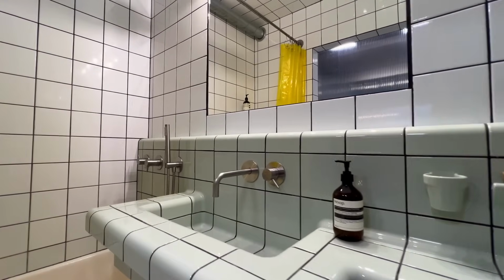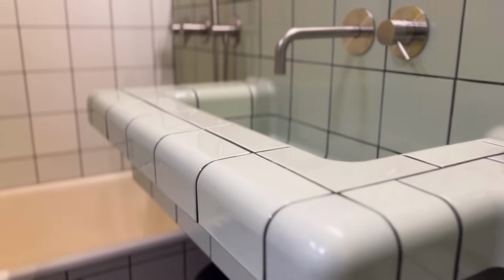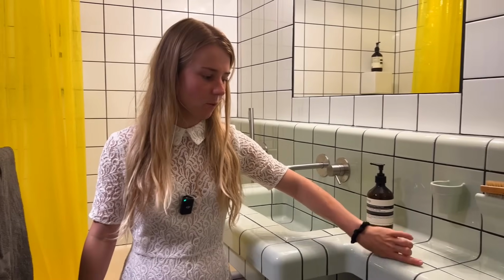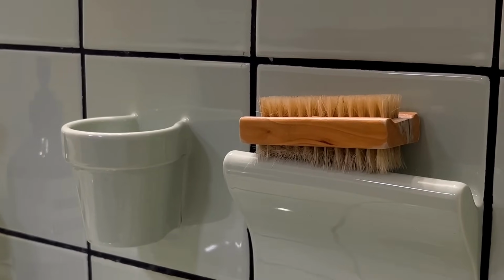So the brand that was used for these beautiful tiles is called Tile, and I believe they are from Sweden. And you can just see that they are absolutely incredible. So they have a lot of different custom tiles, and ones that really curve themselves around a corner, or like here. If you have a look, this is just a crazy, insane attention to detail.